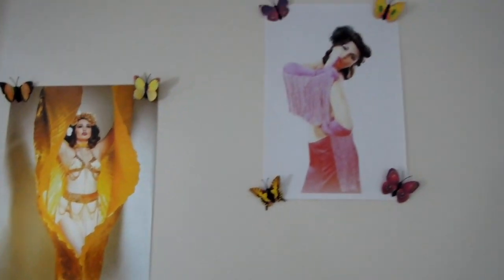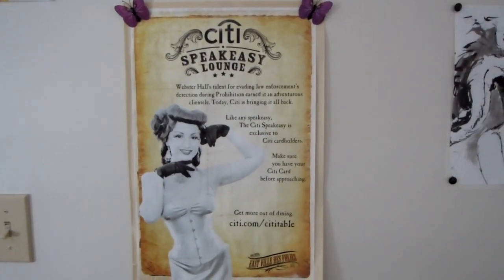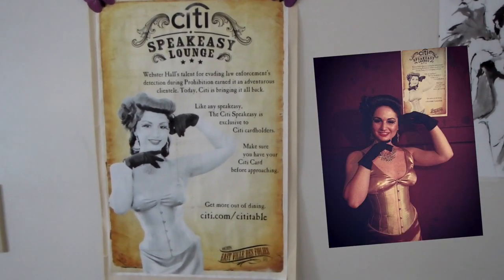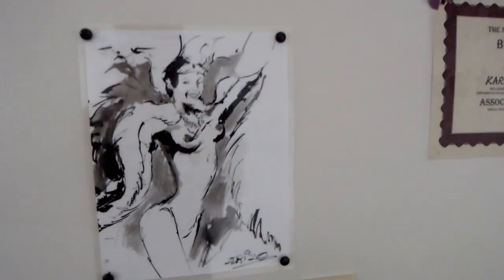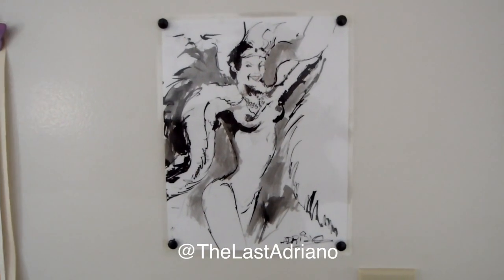So here is a little sneak peek for you. This is my favorite poster. I have no idea, I just saw it at the event and I was on it. I was so happy. Here we go. That's the very first illustration of me by Adriano, an amazing artist in New York City. Well, those are beautiful, a piece of work.